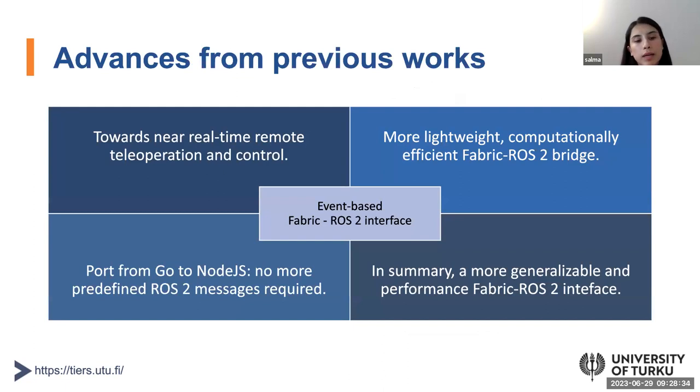Compared to previous experiments and scenarios, this experiment is toward near real-time remote teleoperation and control. It's a more lightweight, computationally efficient Fabric ROS2 bridge, and we ported from Go to Node.js. So unlike Go, which required the predefined ROS2 message, Node.js doesn't require this. And in general, it's a more generalizable and performant Fabric ROS2 interface.